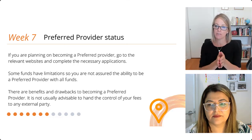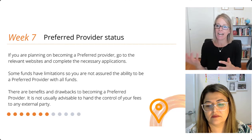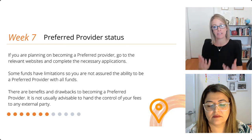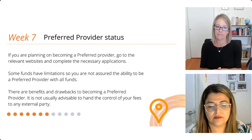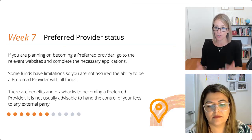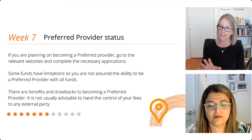And once you've committed yourself to preferred provider status, then you are really locked in. It's difficult to come out of those sort of arrangements and shift your patients to a higher fee with lower rebates and have that be a smooth process. So it's something to really consider deeply. Yes, there's benefits at the very start, but those benefits do wane and the drawbacks do start becoming the thing that you're having to contend with long term. So think of it carefully.